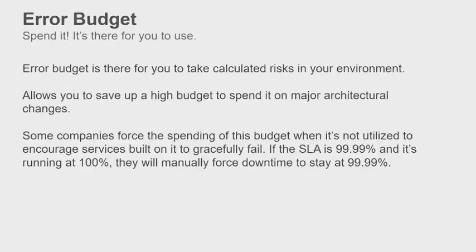Okay, error budget. So this is also important if you have it. Not very many people have it, but if you do, spend it. Error budget really talks about, in some companies, like the likes of Netflix and so on, where at the end of the year you have a specific allocation of money that you need to spend on your environment in terms of testing, resiliency, robustness, etc. If you have it, use it.